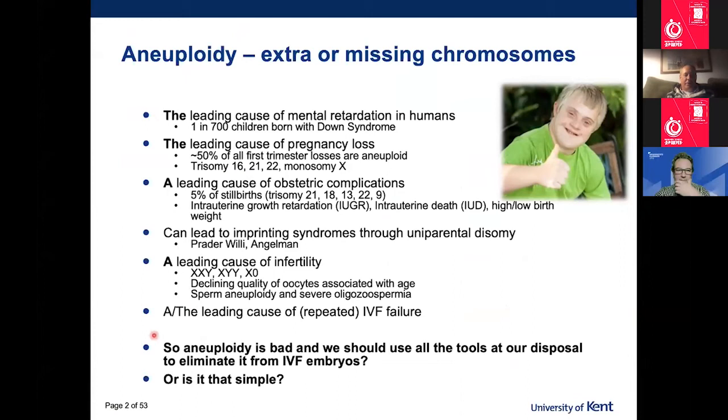I'll put up a laser pointer, there we go. Aneuploidy is one of the biggest genetic hazards that we have facing us as humans at the moment. It is the leading cause of mental retardation in humans, with something like 1 in 700 children born with Downs, the leading cause of pregnancy loss, obstetric complications. It can lead to imprinting syndromes, infertility, and is probably the leading cause of IVF failure. So in principle, you would have thought, with the possible exception of delightful people like this young man here, by and large, we should use all the tools at our disposal to eliminate it from IVF embryos. So theoretically, that's what we should do, but is it really that simple?